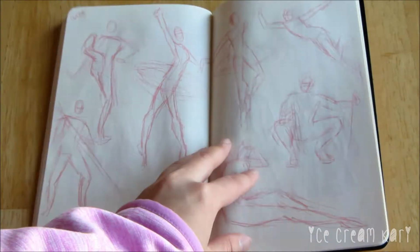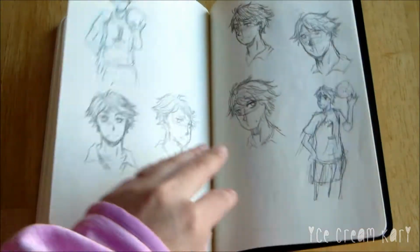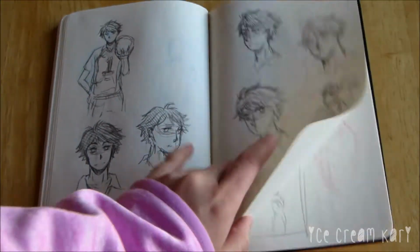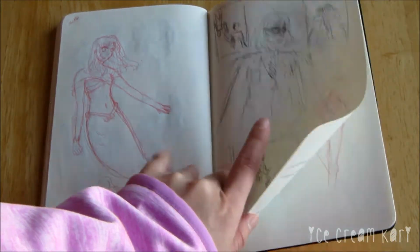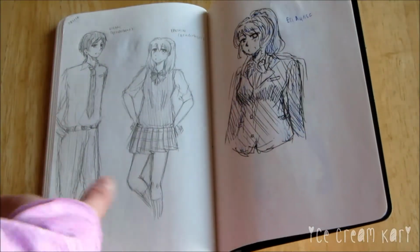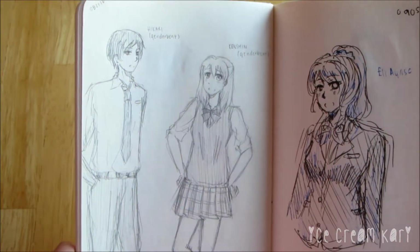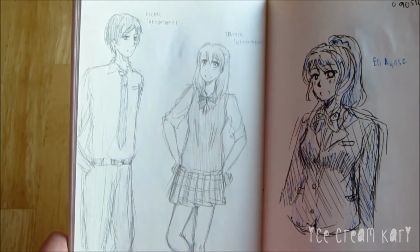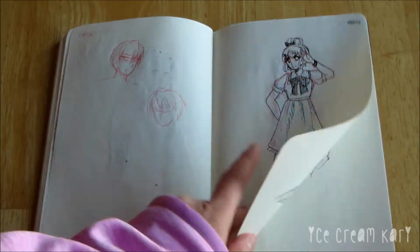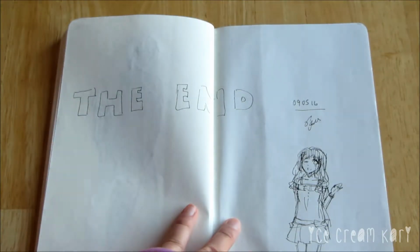Did a lot of figure drawings because I was starting to get sick of this sketchbook and I just wanted to finish it quickly. Here's a whole spread of me trying to figure out how to draw Oikawa from Haikyuu. Here are gender bent versions of my OCs, Kenshin and Hikari. So the left is my OC Hikari gender bent and my OC Kenshin gender bent on the right. And that's the end.